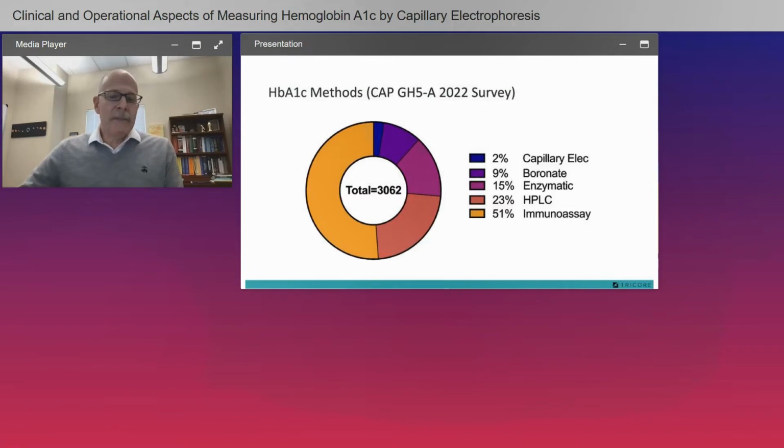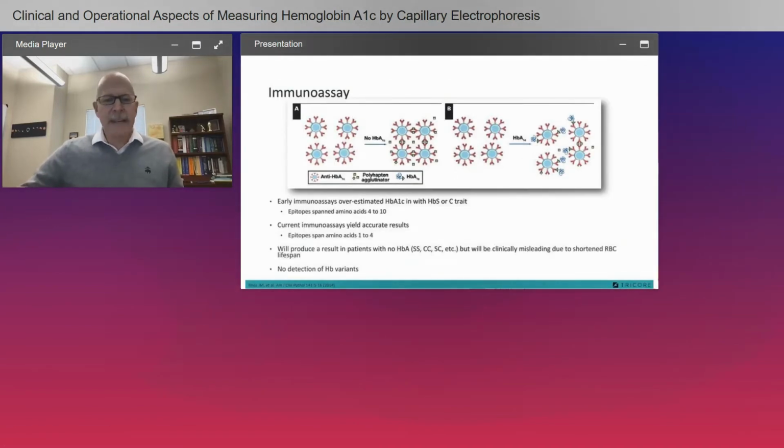To give you an idea of the predominance of the different methods, I'm going to start with this slide. When we look at recent CAP survey data, we can see that the most commonly used method to measure hemoglobin A1c is immunoassay. 51% of laboratories that are reporting utilize an immunoassay method. That's followed by HPLC, followed by an enzymatic method, followed by boronate affinity chromatography, and then followed lastly by capillary electrophoresis. So I want to talk a little bit about each one of these methods and some of their pros and cons. And we'll start with immunoassays.